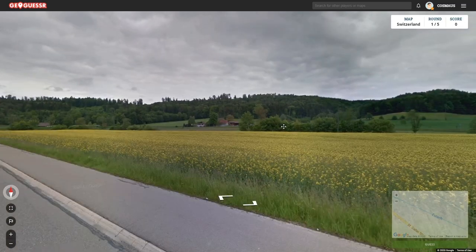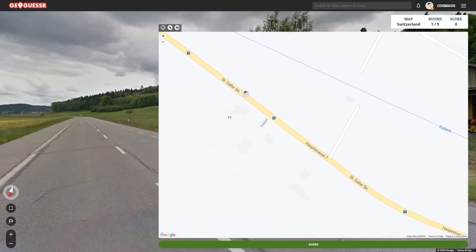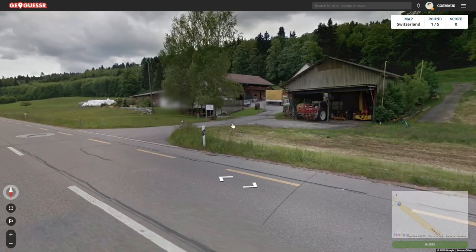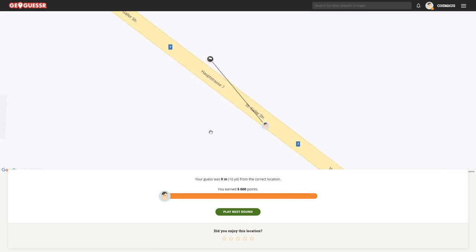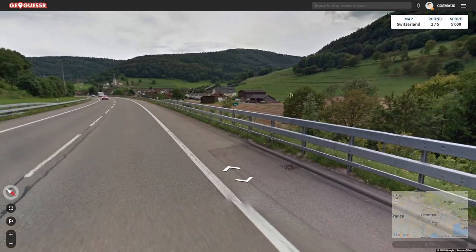Now we have to find our exact location, and that's just next to this tiny thing here, and we are north of that, because we're looking south at that thing. So roughly there. Close enough. Good. That's great. We keep going.